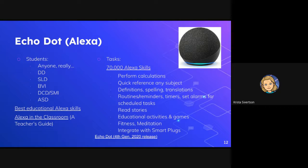But for our DD students, for our pre-readers, it can read a story to you. There's lots of different options there for teaching students to interact with a speaker like this. For our SLD students, there's lots of options for things like performing calculations, looking things up, spelling. For our blind students, it's all auditory, so that's really accessible for them.